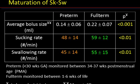The sucking and swallowing rates were similar within each group of babies. However, both sucking and swallowing rates were significantly slower in the preterm than term infants. Term babies showed an average sucking rate of 1 cycle per second, as we expect for nutritive sucking.